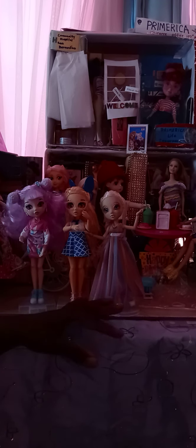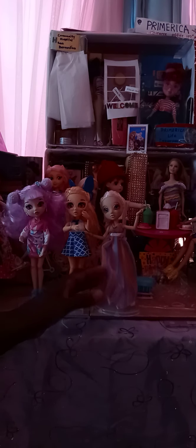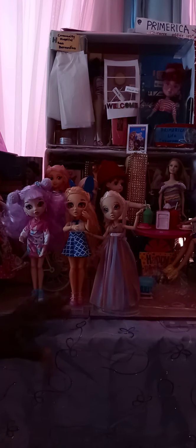But I believe these were $19.99 at Target. This one was a little bit more, but I think she was $24 on Amazon. So Dreamy was $24 on Target. But if you do the coupon, you can get a discount. So I know they always do that little discount thing, but check her out on Amazon. But these two here were from Target, purchased for $19.99.